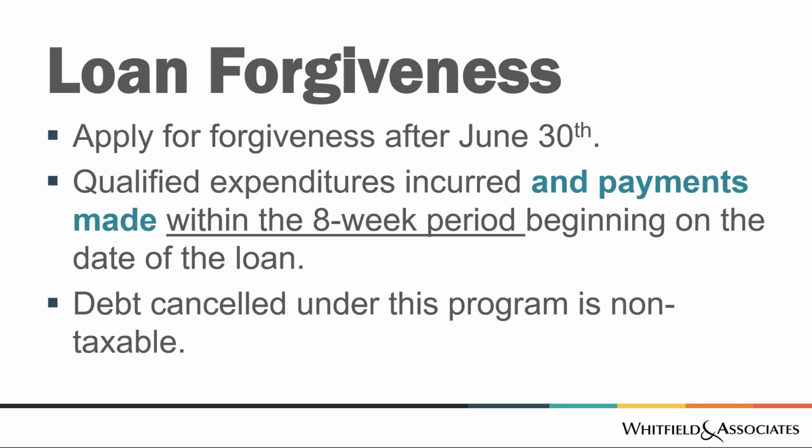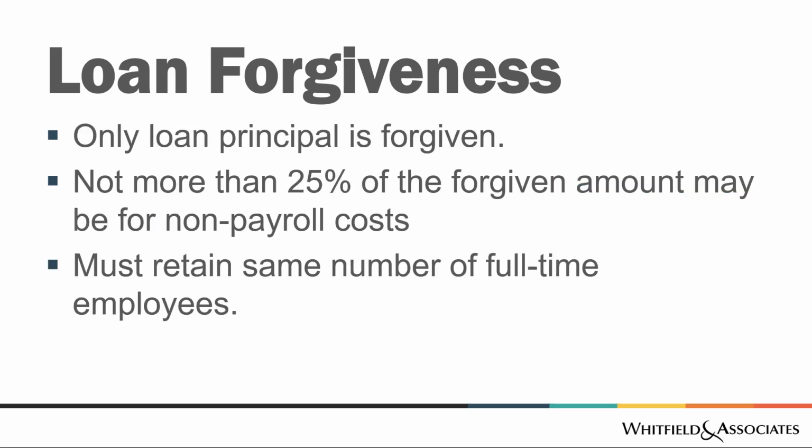Also, your debt canceled under this program is not taxable. So for individuals and businesses, normally when you receive a debt cancellation notice, a 1099-C for debt cancellation, it's usually taxable, but if it's part of this plan, you're not going to pay income taxes on it. Now, only the loan principal is forgiven.